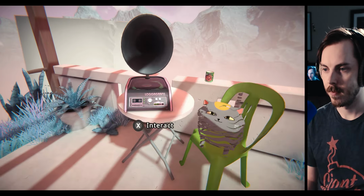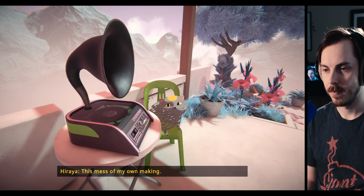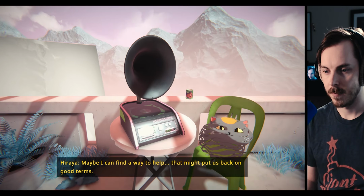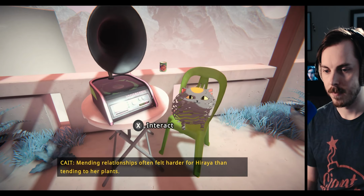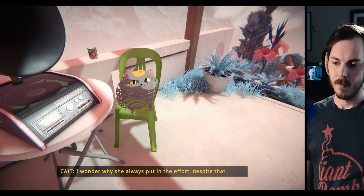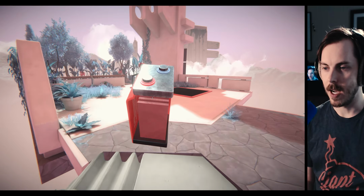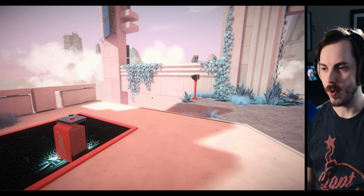I feel like Leung, but I have a solution to this. Leung. Ay. This mess of my own making. He must know what Mirin has been working on, squirreled away in her own little corner. Maybe I can find a way to help. That might put us back on good terms. Mending relationships often felt harder for Hiraya than tending to her plants. I wonder why she always put in the effort despite that. I mean, if you're stuck in an environment with 3 other people until the end of time, then it's kind of important.